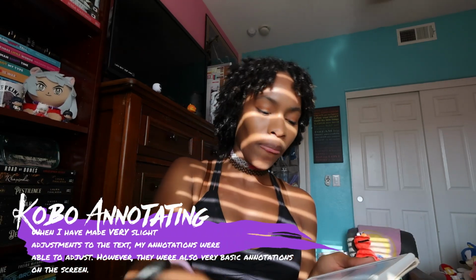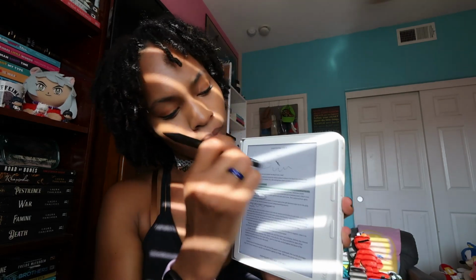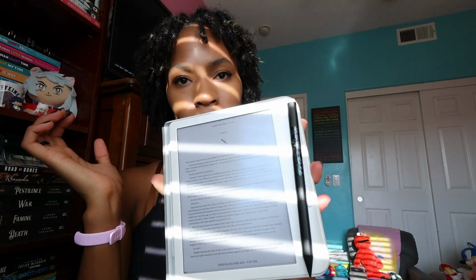So I'm going to erase all of this. Here's your eraser. There we go. Done. With your Kobo, the pen just attaches to this little slot right here with the case. Oops, dropped it. Or it attaches right here if you don't have a case. It'll just attach right there.